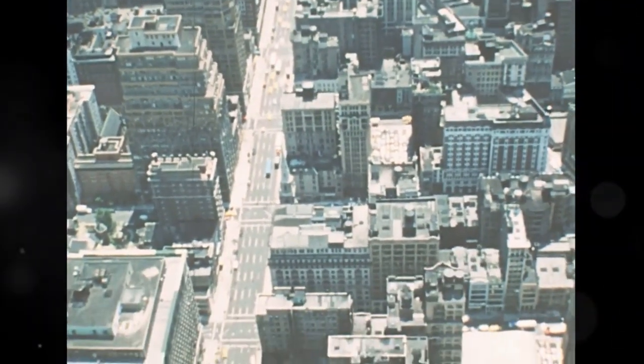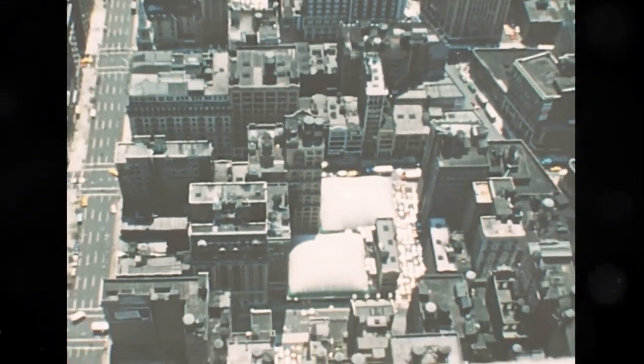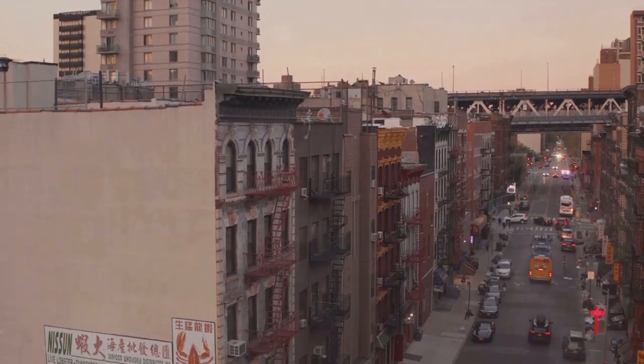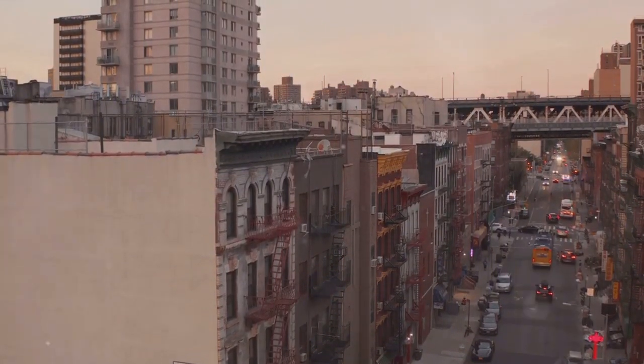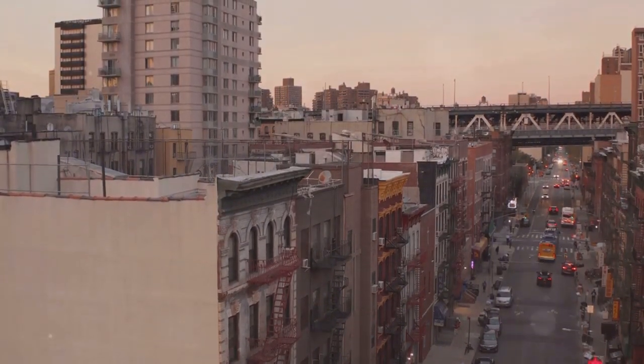As we delve into the history of New York City during the mid-19th century, we find a city bursting at its seams. The population, largely made up of immigrants, was growing exponentially, leading to overcrowded and unsanitary living conditions.